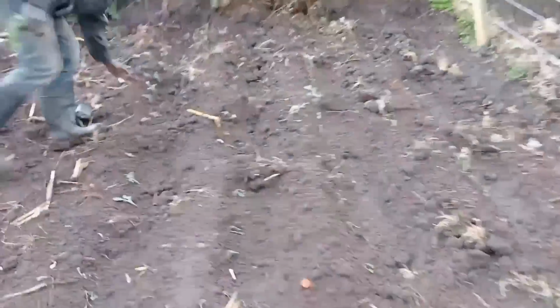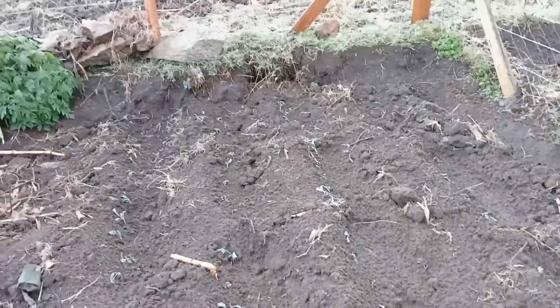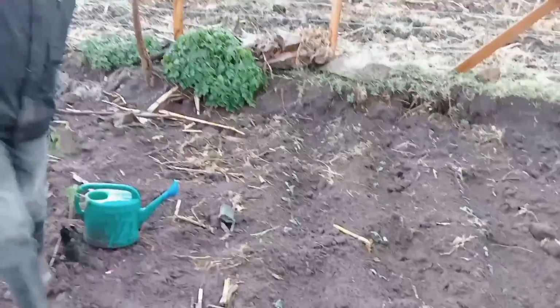And so back here we've planted kales, and these kales have been done in furrows. So within the furrows here, Arthur, you could tell us something about this. Let me give you time to explain.